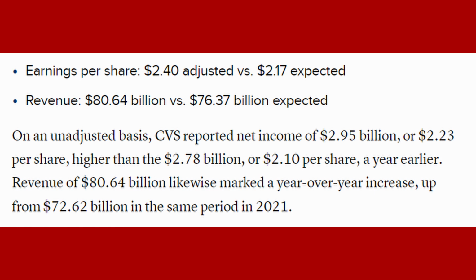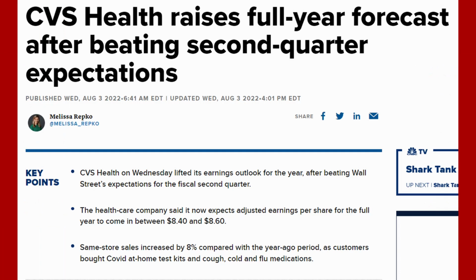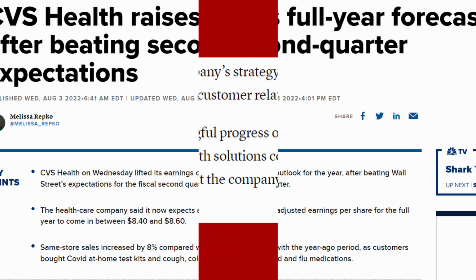In fact, their forecast for the future was somewhat positive. They raised it, actually. So a lot of companies this year have reduced it or kept it the same, but they increased it. This is fantastic. The fact that they're raising their full year forecast says a lot about this company and how confident they are that they're going to have some good growth.